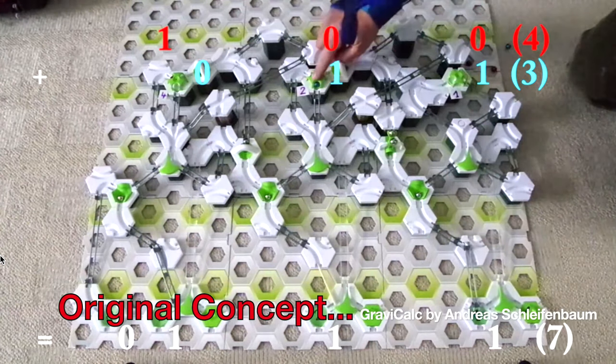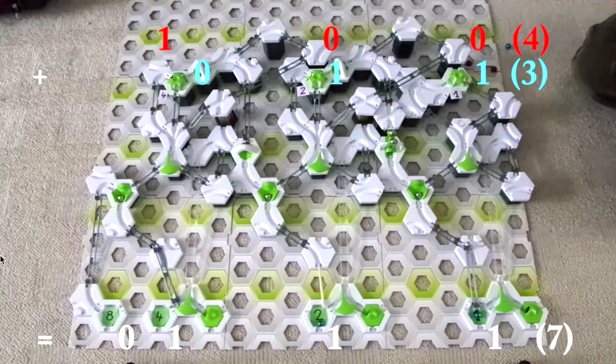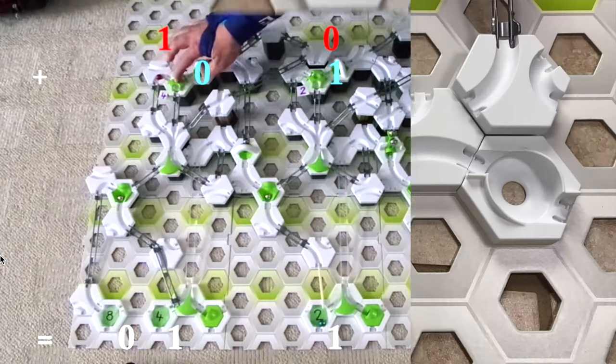This is based on a concept originally developed in a video by Andreas Schleifenbaum. I improved on Andreas's original concept.